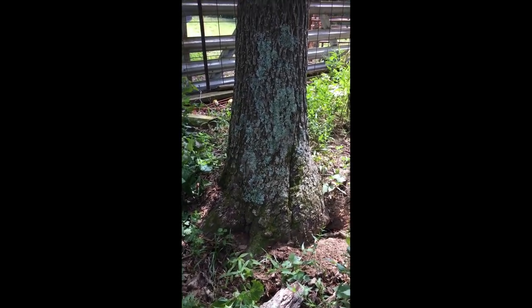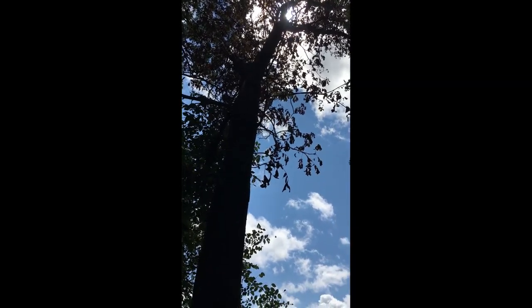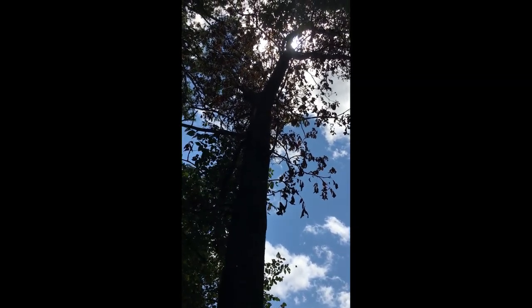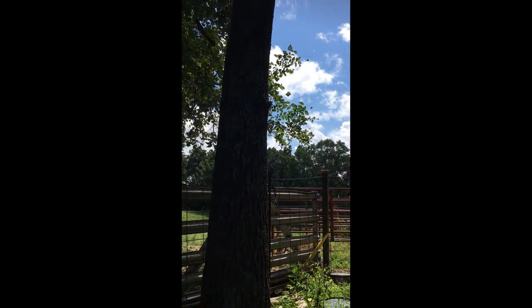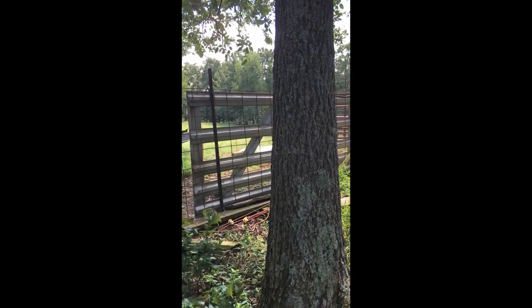I don't know how strong the roots are. I know it got hit by lightning. See the bark it blew off up there? That looks like an old scar. Looks like the tree tried to grow around it. Anyway, you can see where the tree's leaning. Leaning right that way, right across where I'm going to be working, right over there where that tin is.